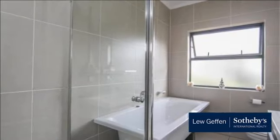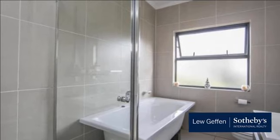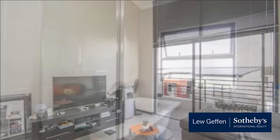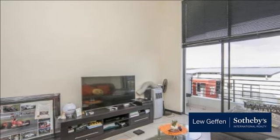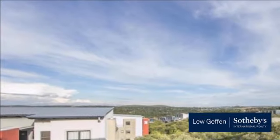The complex is well kept. One undercover parking plus ample visitors space. The complex offers strict 24/7 security, a clubhouse with pool and fully equipped gym, a restaurant and a trail running route.